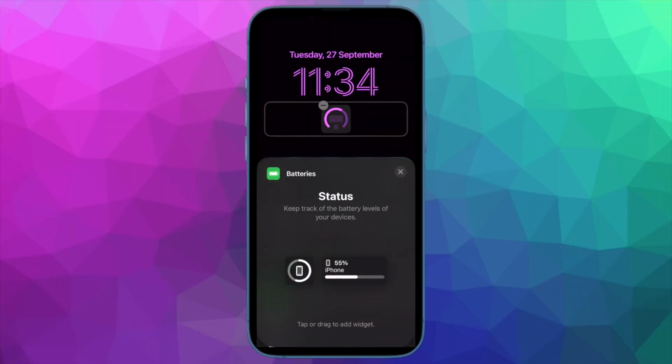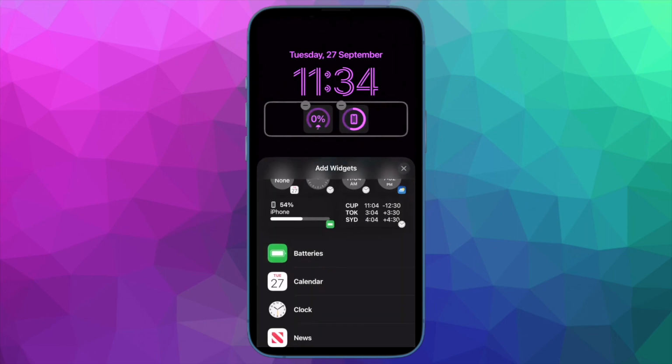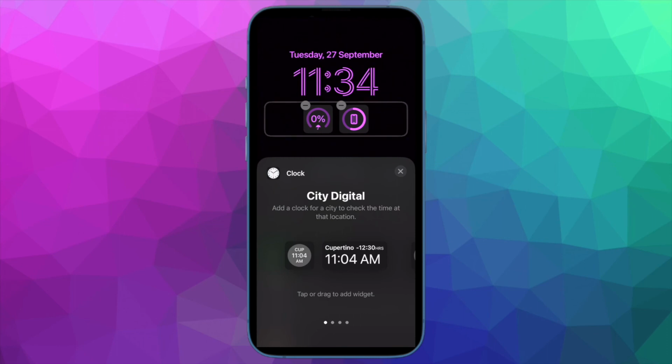That's pretty much done. So these are the best tips and tricks to fix Wi-Fi issues in iOS 16 or later. Hopefully you have overcome the problem.